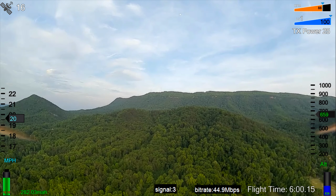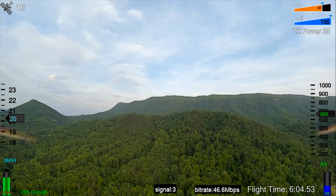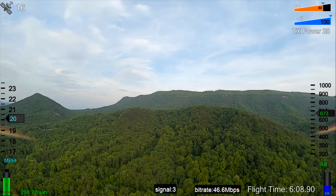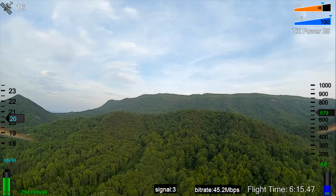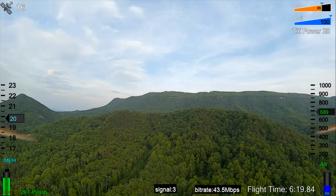But I mean, it's still at 25 milliwatts, and I'm a mile out already. Or more than a mile out. The top of that hill I'm getting to is 1.6 miles. So I make it 1.5 to 1.6 miles when I get to the top of that hill.